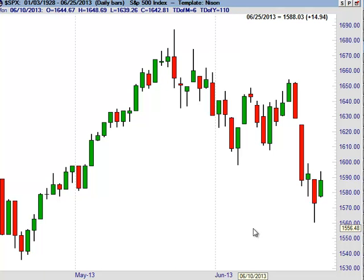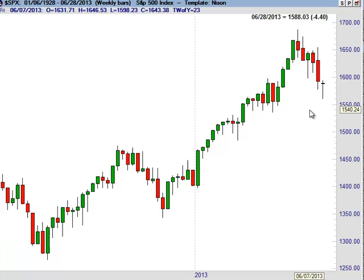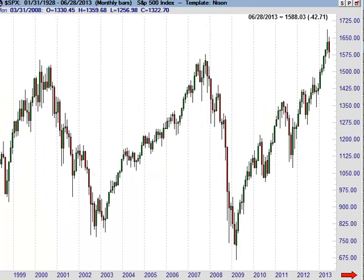So I'm going to look at a weekly chart, and you can see since the rally began, let's say over here, late 2012, this has really been, I would say, a normal type of correction. And I'm actually still longer term bullish as long as key support holds, and I'll show you what that is. We have to go to a monthly chart here and make some resistance lines.